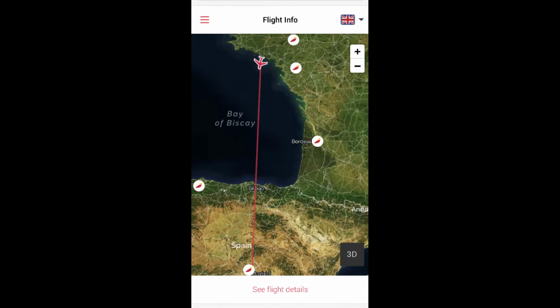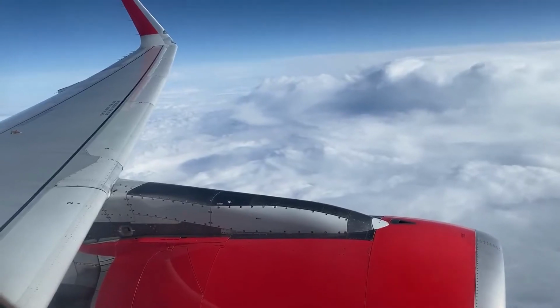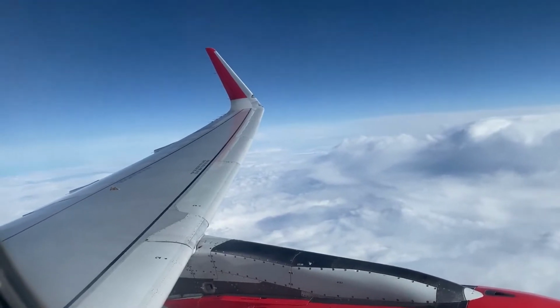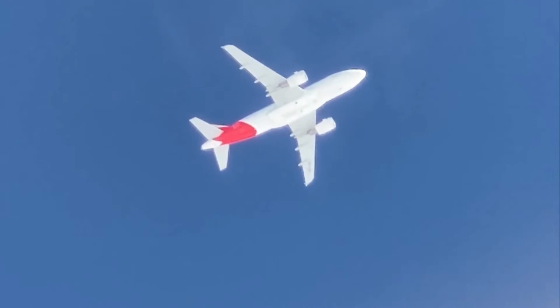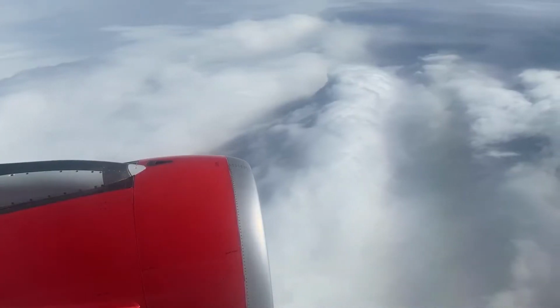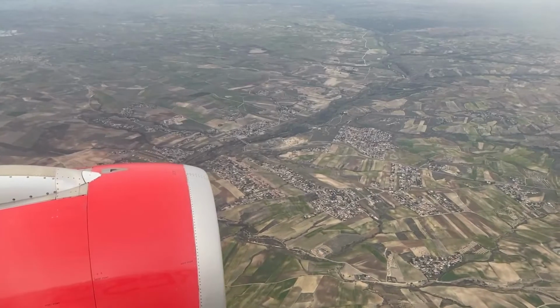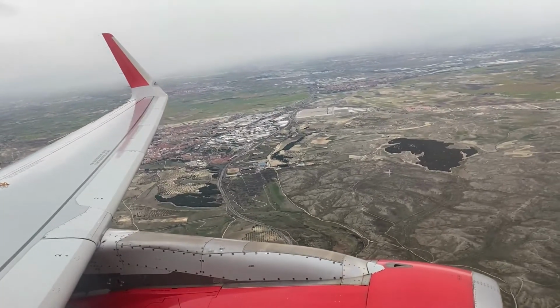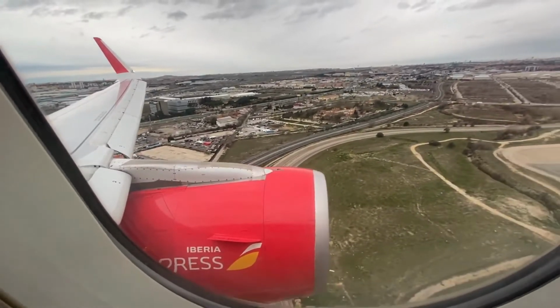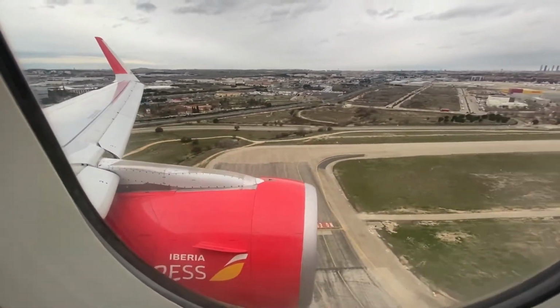The views out of my window only improved, however, as we flew over the Bay of Biscay, and I just happened to spot another Iberia A320. When you look at the reviews for this plane on Seat Guru, they're almost universally bad. But as I mentioned before, I thought this A320 was fine, and it was perfectly adequate for a short flight like this.